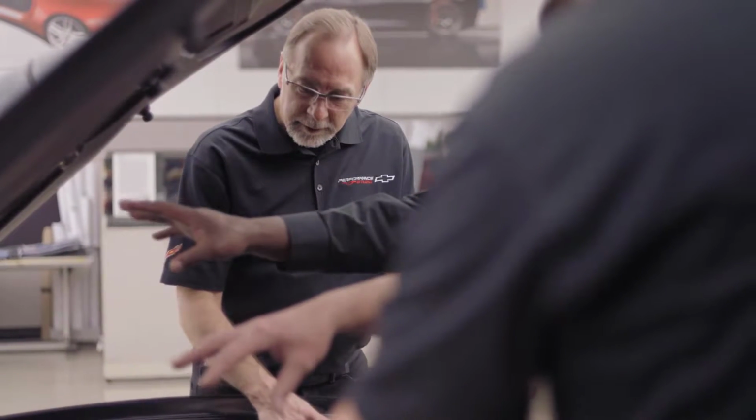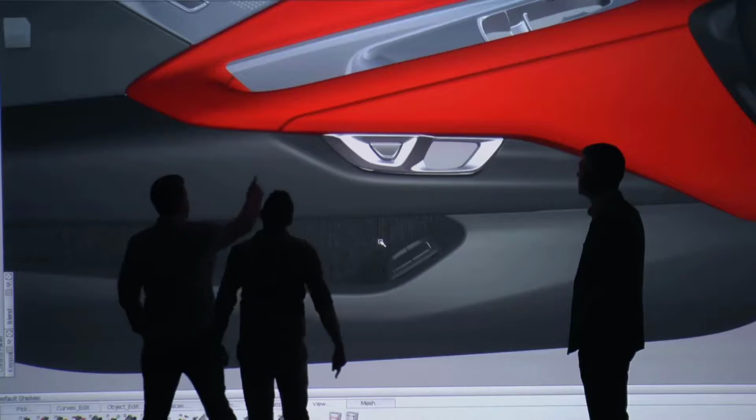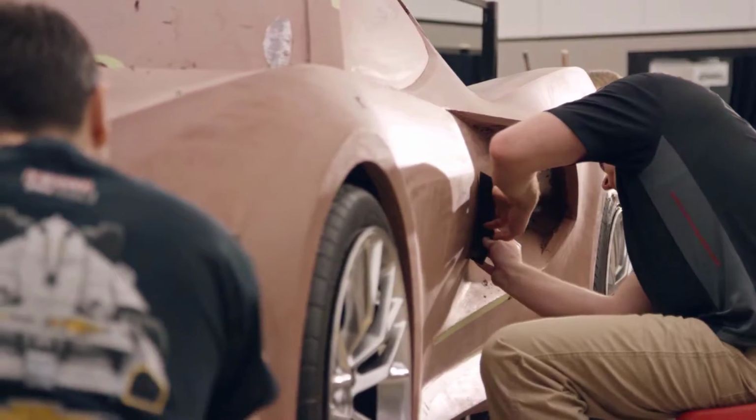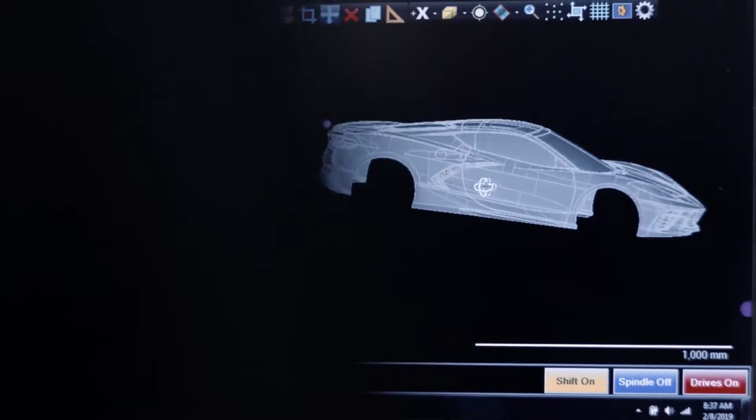From a design standpoint, the vehicle had to be incredibly beautiful, and at the end of the day, when you step back and look at it, it has to say Corvette. It's part art, so hand sculpting clay, and part digital, math-based design.